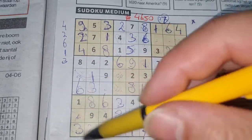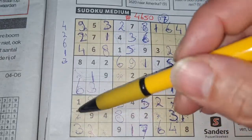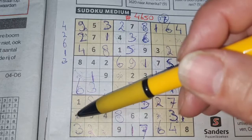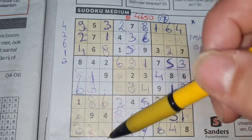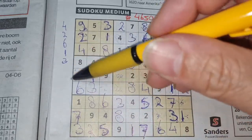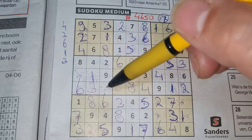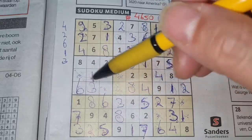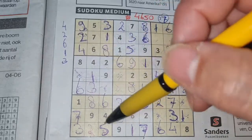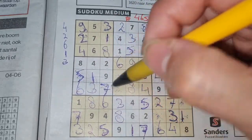2 numbers left in this big square. We have the 1, the 2, the 3, the 4, the 5 is missing, the 6 and the 7 is missing, 7 and 5. We have a 7 there, no 7 there, 7 should be here, the 5 goes there. Same for this square: 7 and 5. We have a 5 there, no 5 there. 5 should be here, and the 7 goes there.